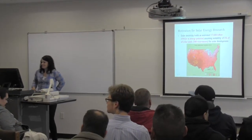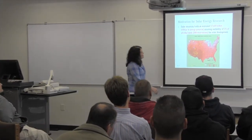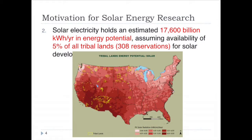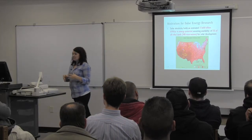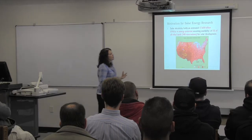Can you just kind of summarize that again? I'd be more than happy to. The darker colors are the maroon area, so these areas have a high quantity of incoming solar radiation. The lighter areas, up here in Washington and going up into the northeast, have a lower quantity of solar radiation. Not to say that we shouldn't install solar in those areas, but it's just something to consider.